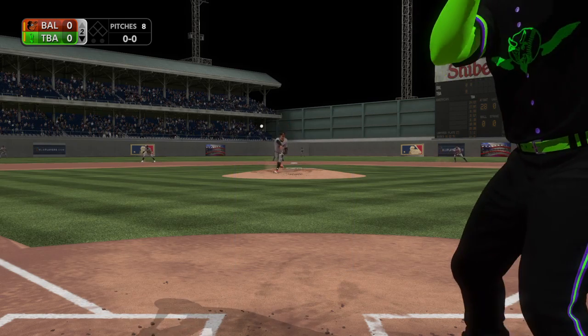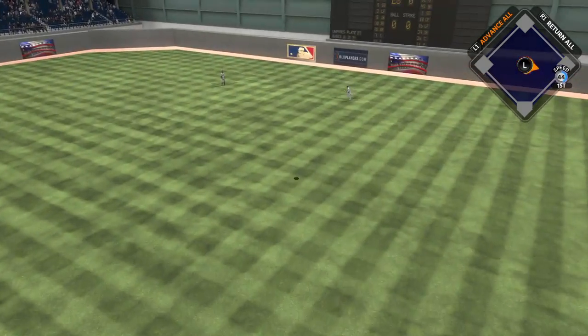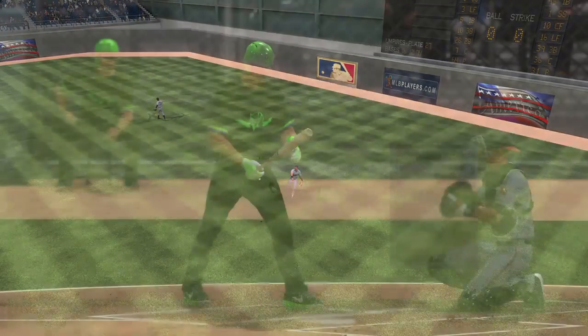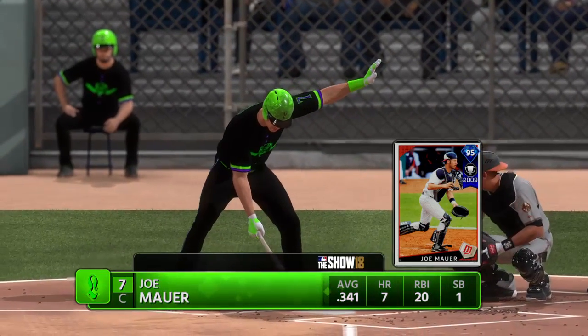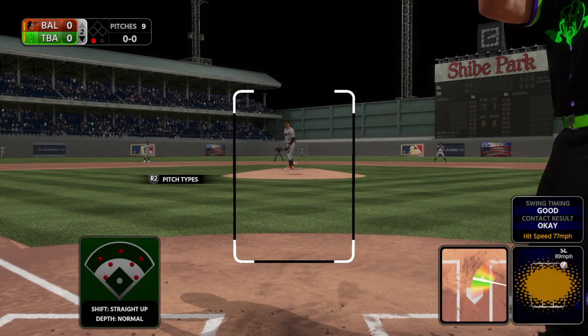First pitch on its way. Pulled toward right center field. Right fielder is on the run. He's got it, one away. So the bases are empty with one man gone. And that'll bring in a former batting champion, catcher Joe Mauer.